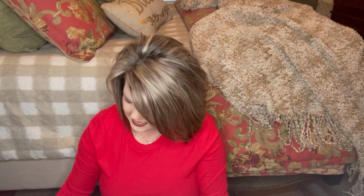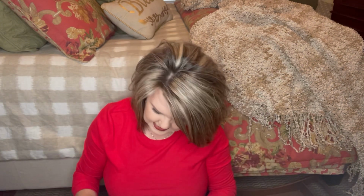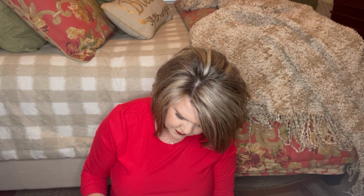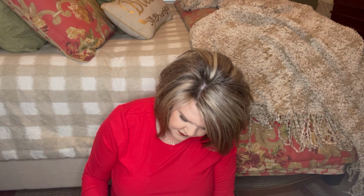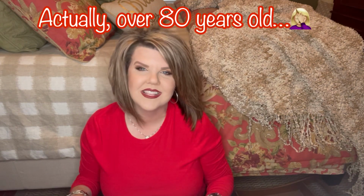Okay, the next item just proves that my family enables my addiction, well, my mom enables my addiction of thrifting. And she's also enabling my addiction of rolling pins. I know, right? So this is my Aunt Ina's old rolling pin with the wood handles. My mom has even put a note on it, and it says, this was given to my mother from my aunt. It was given to her in April of 2000, and then it was over 60 years old. So now it's over 70 years old because now we're in 2022.